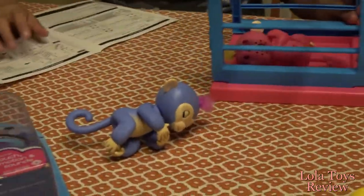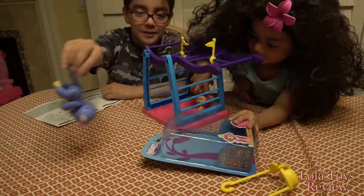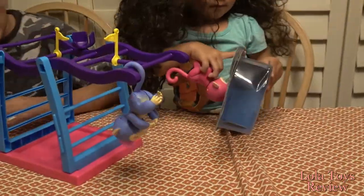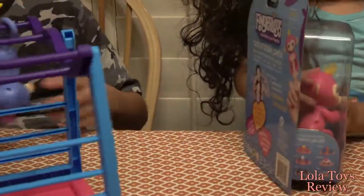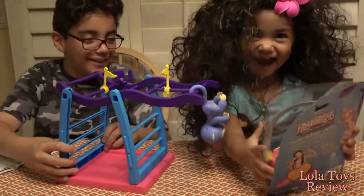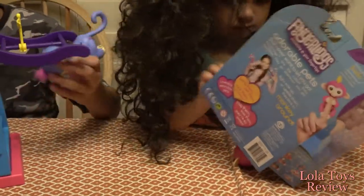Oh no! Are you hurt, Boris? It's in my back. Dr. Lola, come check him out. Is he okay? Boris is a ninja. Oh no, Bella's getting trapped in the box too. Upside down, Boris. Are you gonna save Bella? Boris, help Bella out of the box.